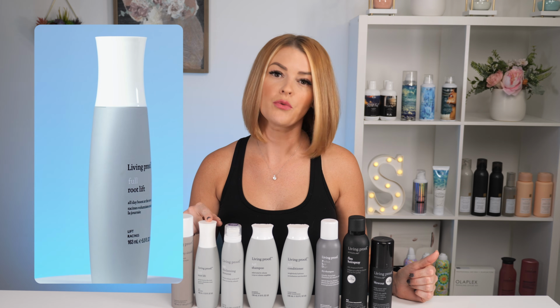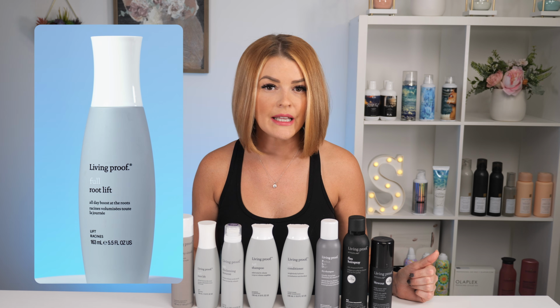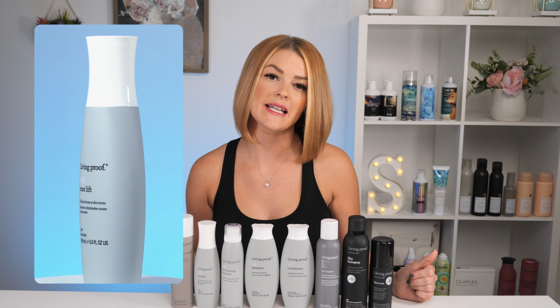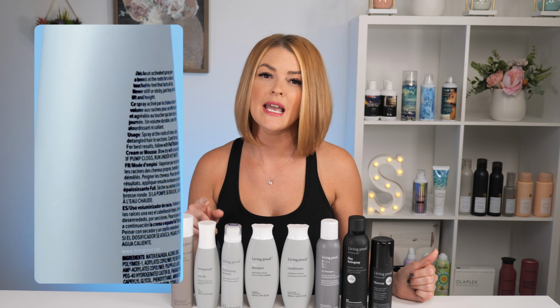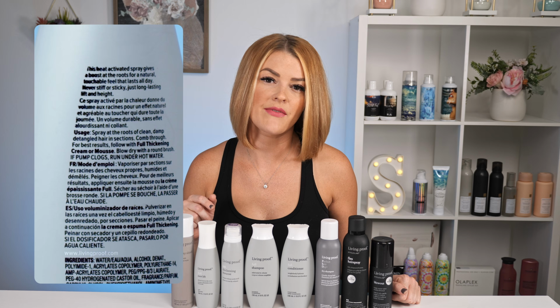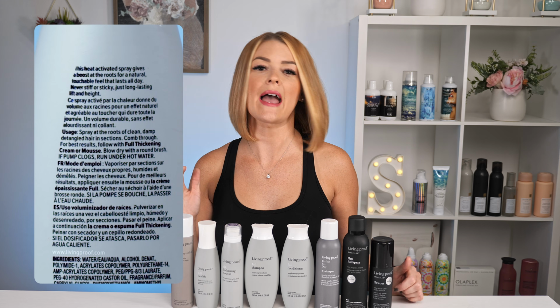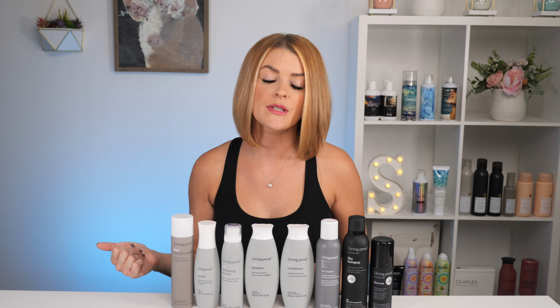Next, we have their full root lift. I did just recently use this for the first time and I was so pleased. I'm very curious to use it again to see if I feel the same about it, and especially paired with the volumizing mousse. It's 5.5 ounces and retails for $29. This is heat activated and gives touchable volume, and it also heat protects up to 410 degrees. And same as the shampoo and conditioner, it's free of silicones and parabens.